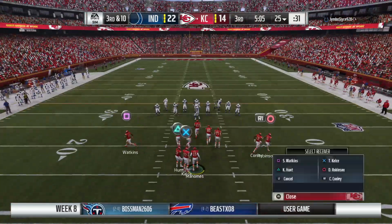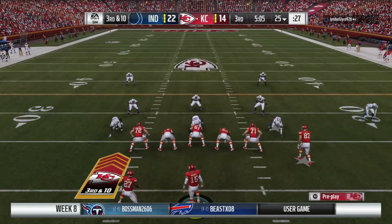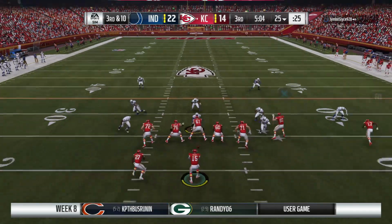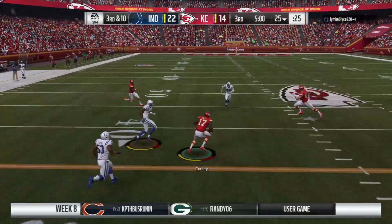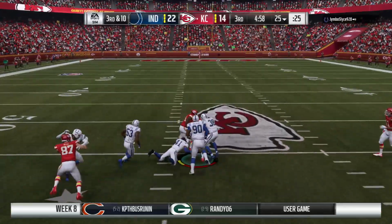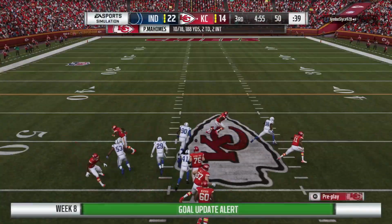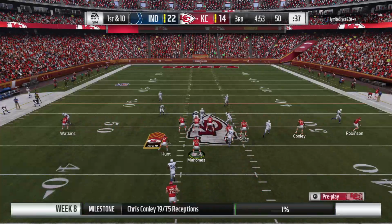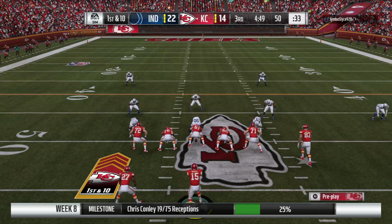Big play coming up. Here's 3rd and 10. I would expect to see some pressure here. And the blitz does come. It's complete to Chris Conley. And he's got the first down, yardage before being taken down at midfield. A really nice gain of 25 yards.